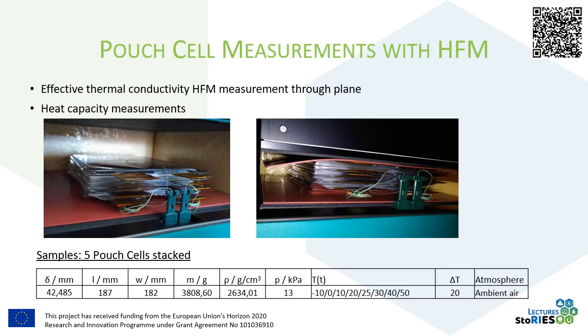Here you see now an application of the heat flow meter on the measurement of pouch cells. So we measured here the effective thermal conductivity through plane of the pouch cell. In that case, you see we stacked 5 pouch cells one after each other to increase the thermal resistance of the sample and to decrease the uncertainty in the measurement. Additionally, we placed 2 silicone mats on the bottom and on the top side to get better contact conditions between the plate and the sample itself, or the pouch cell itself. To get accurate temperature measurements, we additionally attached 2 thermocouples to the pouch cells on the upper and the lower side.